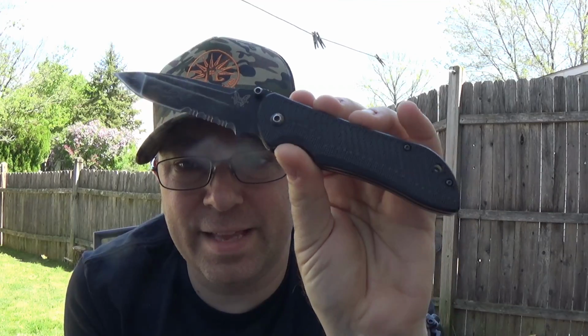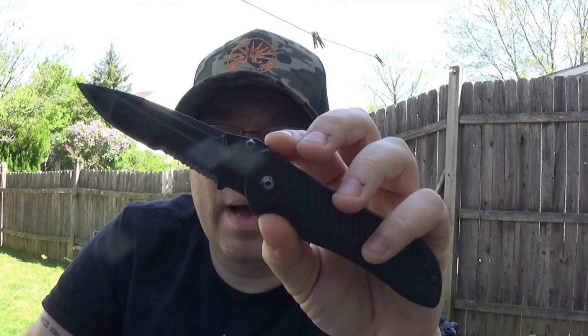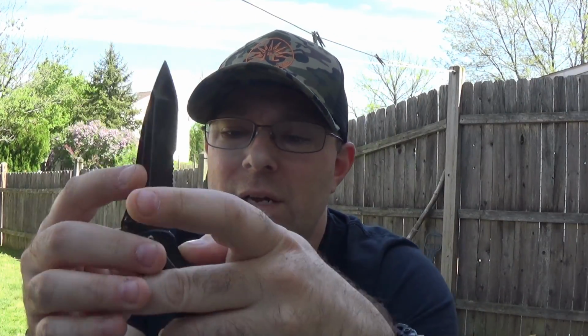But this is the knife that led me to knife collecting. As I started to really learn about, like, oh, D2 steel, what does that mean? As opposed to what was on the Griptilian, as opposed to what was on that other fixed blade knife they gave me, as opposed to what other people were carrying.